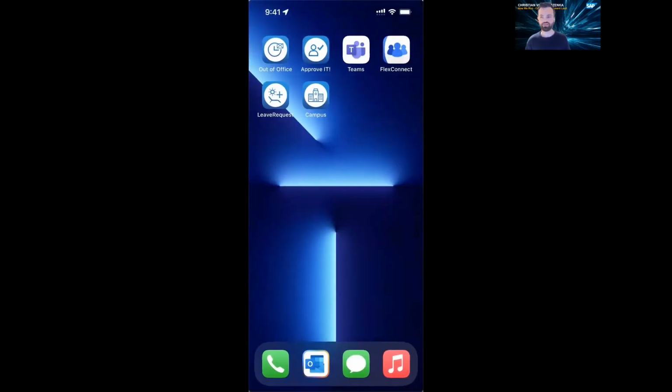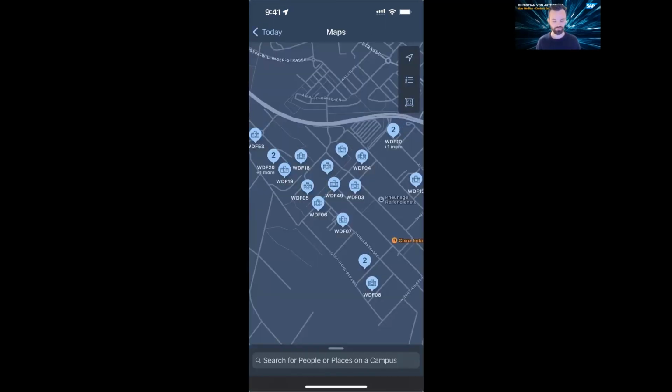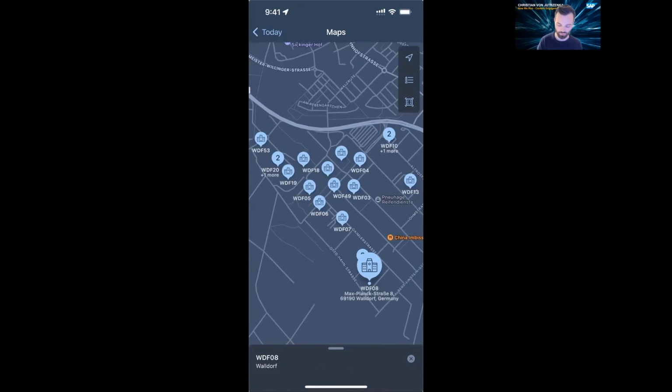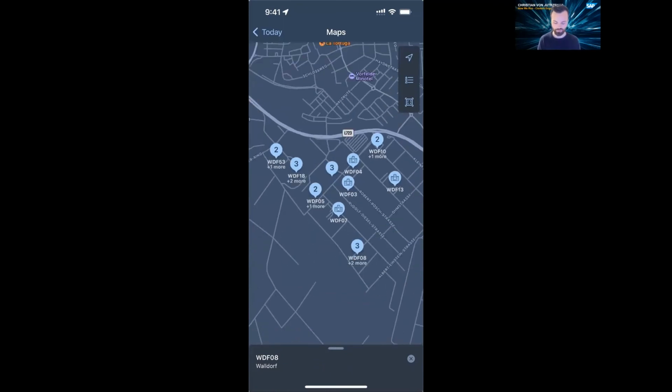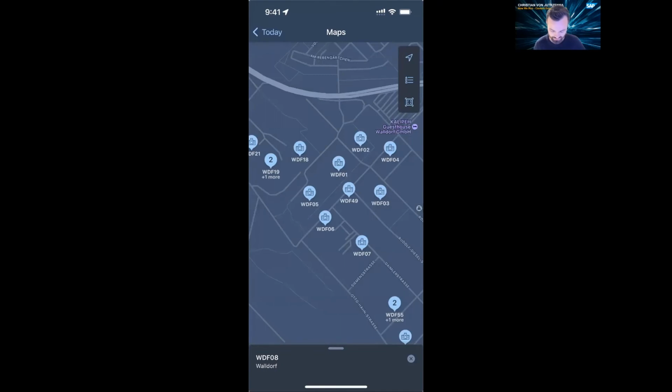Cool. What else do we have? We have the mentioned Campus application. As mentioned, Campus is for navigating on campuses. For example, we have here the Waldorf campus. Waldorf campus is a quite large campus, so we have many buildings. And if you haven't been to Waldorf as an SAP employee, or you maybe don't work in Waldorf because you work at any other location, you don't know that campus very well. And that can be very confusing, as I can remember from my first days in Waldorf.